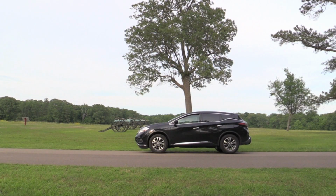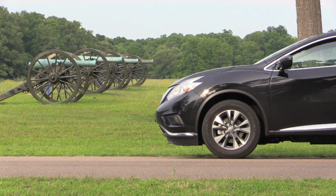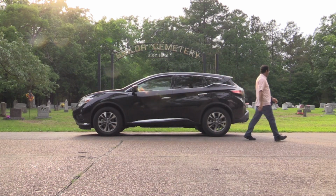All right, so first, the exterior of the Murano. You know, this new design language of Nissan is either love it or hate it. I guess when you think of looking different than most things on the road, I'd have to say this is not a Me Too vehicle. When you drive this around, you're parking it in a parking lot, you're going to get some attention.